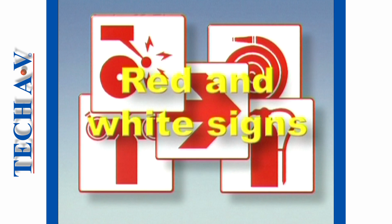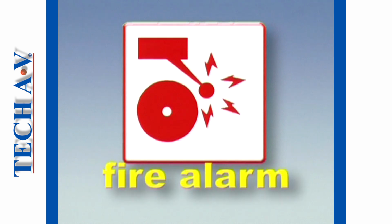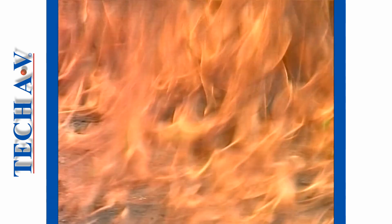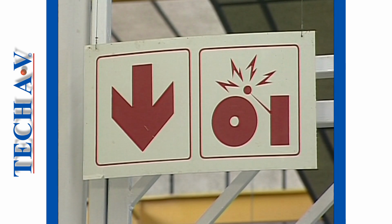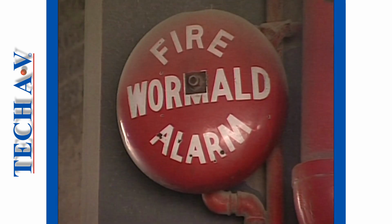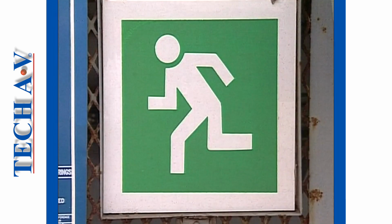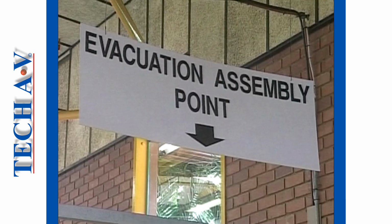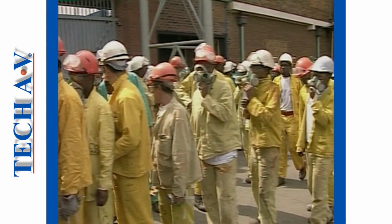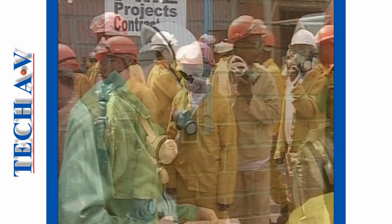Let's now look at the individual red and white fire signs. The fire alarm sign. This sign can be found at a fire alarm. Upon noticing a fire, you would be responsible for raising the alarm. After the alarm has been raised, make your way directly to an assembly point by following the escape route signs. Only after the all clear alarm has been raised or the safety representative gives the all clear are you allowed to return to your workstation.